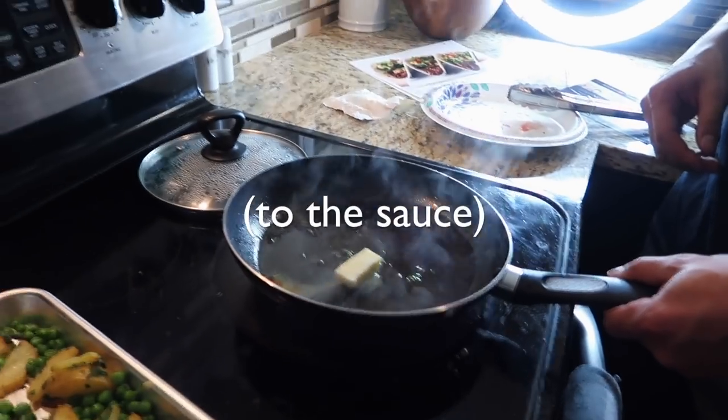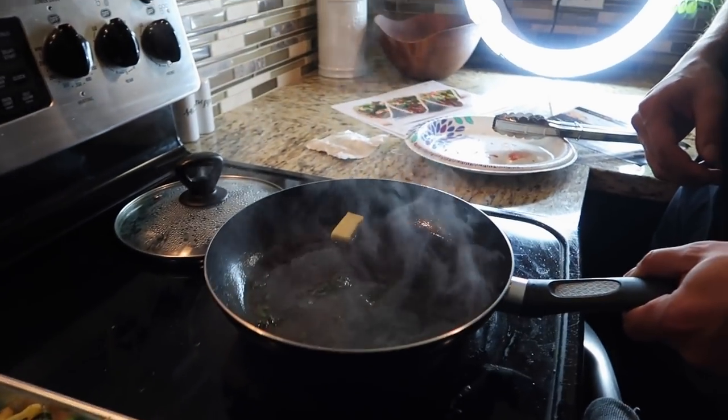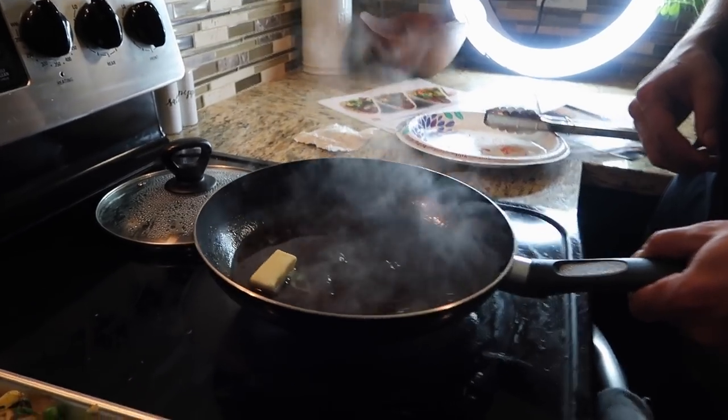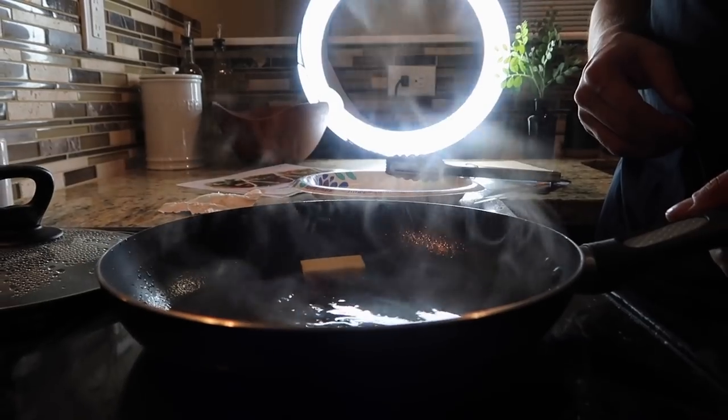Okay, so we just added butter. Oh my gosh, butter makes everything so good. Ugh. Look at that, it's just cooking. It's just melting. Yes, please.